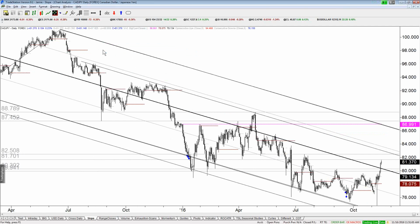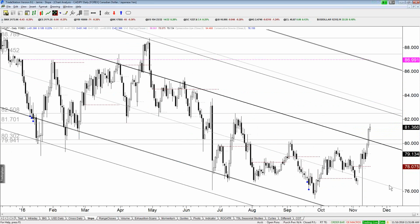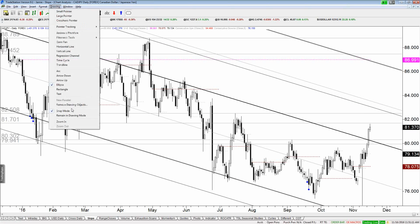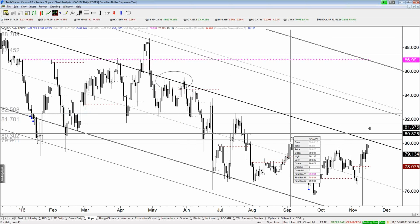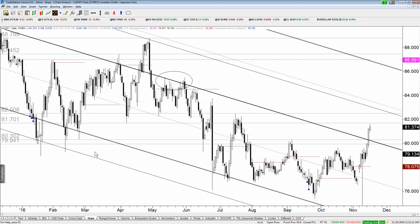All right, so this gives you something to look at. The median line was resistance back here in May. It lines up with the high here from September. I don't know what I have this level as, but it lines up with the high in September.